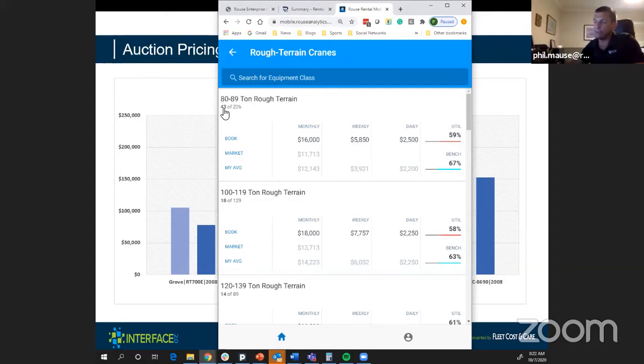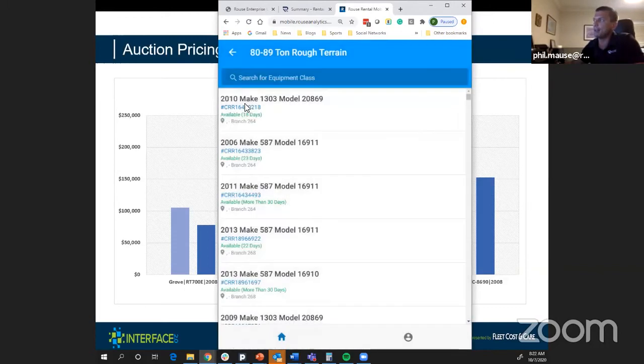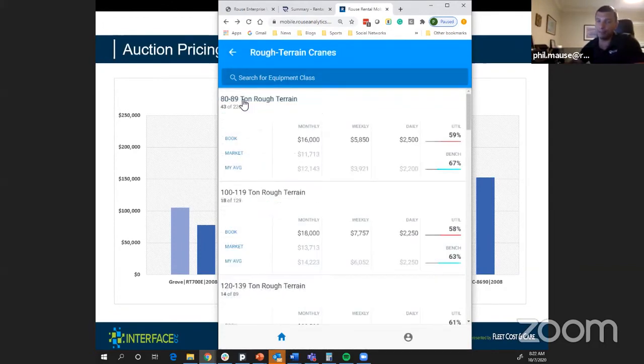And if you want to know where these 43 machines are located, because you've got a customer asking you for one, I click into this header record and it'll show me each crane, the status that it's in, how long it's been in that status, and the branch where it's located. So we've tried to keep this app really simple to make it easy for the sales reps to use.